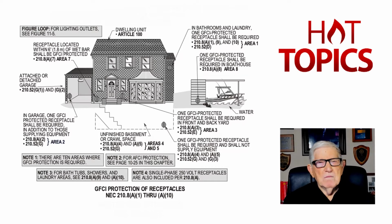Now, these are some of the basic requirements for GFCI protection in accordance with the 2020 NEC. But now notice we have some notes that are helpful to review. Note 1, there are 10 areas where GFCI protection is mainly required in the 2020 NEC. And then note 2, AFCI protection, we could review the figure 10-25 in Stallcup's electrical design book. And you could go to the NEC and review the requirements in 210.12, which would give you AFCI protection and locations. And note 3 talks about bathrooms, showers, and the laundry area, 210.8(A)(9) and (A)(10). And of course, you know the rules, you can't put a switch in the bathroom shower areas in accordance with Article 404.